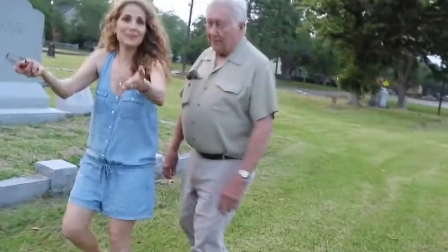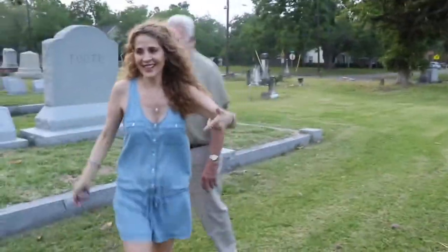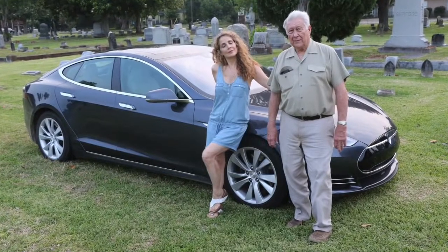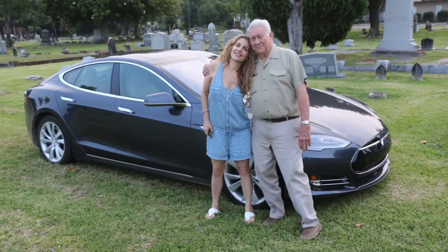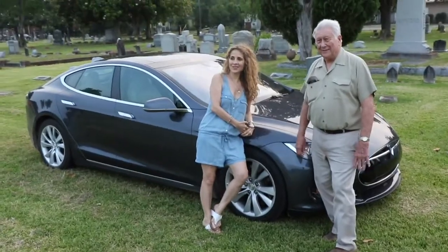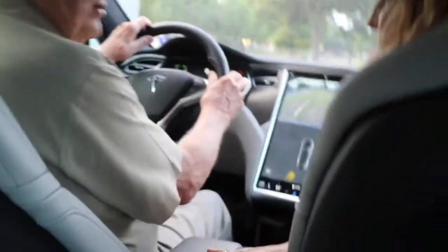This car is unbelievable. Did you get a picture of his car? I've gotten several pictures. Okay, good. But I'd like to get some video of you guys in front of it, maybe with the Elvis Presley soundtrack. You know, Are You Lonesome Tonight? Sounds good.